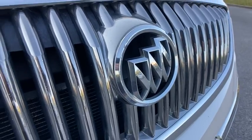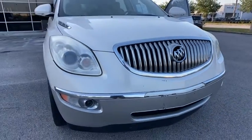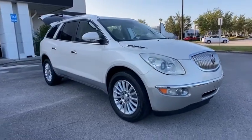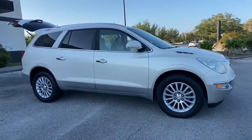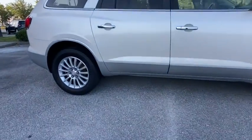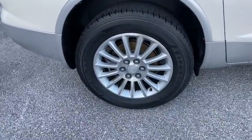We are pleased to show you the 2011 Buick Enclave. The Enclave offers three rows of seats standard. Not only is it roomy and stylish, but Buick really did its homework on this vehicle. They did not cut any corners. Here are some of this vehicle's great options.